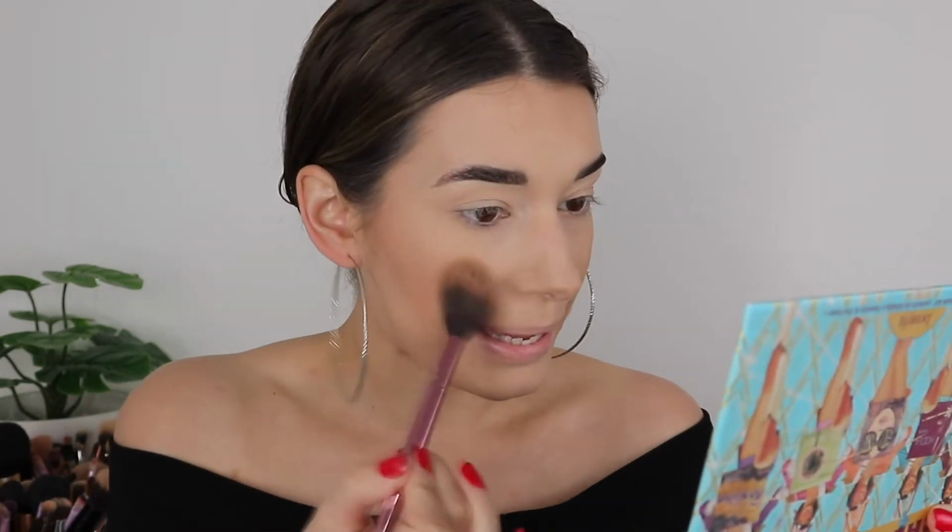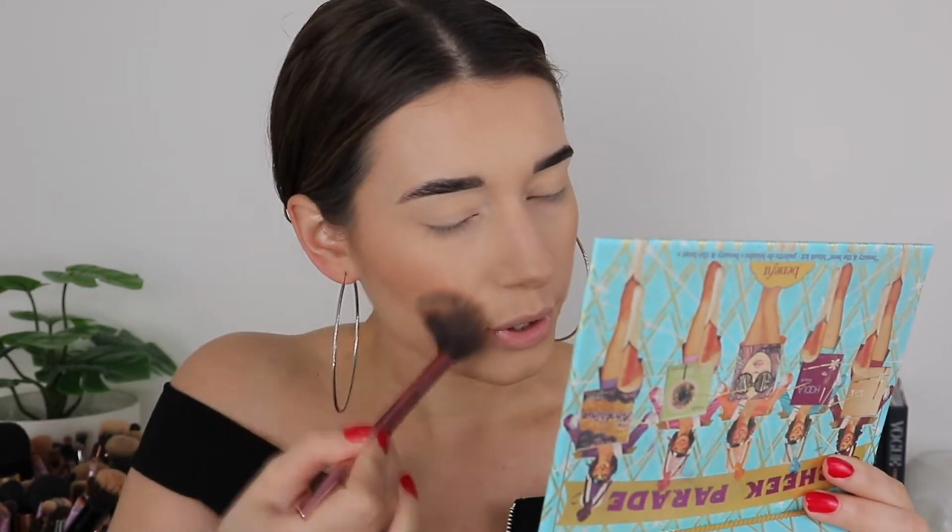What I've been doing for my blush recently is actually taking the Hoola Light Bronzer by Benefit and using that as my blush, just creating a really bronzy look. I just pick it up and apply it as I would my blush, just on the apples, and drag it back. And I love the extra little dimension it gives because it flows so good with my bronzer.